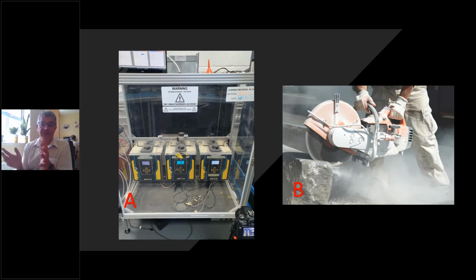So those who answered image B, you're not wrong. Those who answered image A, you're not wrong. It's just that we need more information. So it's just to get people thinking about dust, what the issue is and what the more dangerous bit of it is.